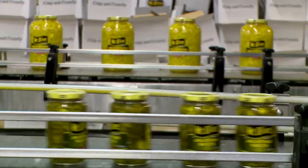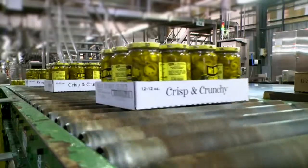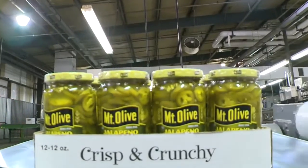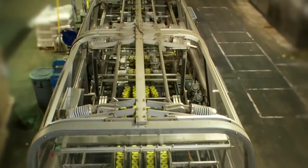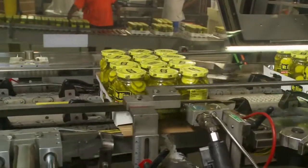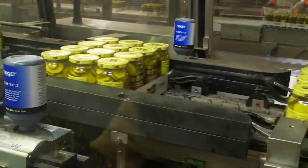Now that the jars are finished, they're prepared for shipping. We use cardboard trays instead of boxes to use less cardboard. Our tray packing machines handle the jars with care by building the trays around the jars. They also allow Mount Olive to pack different sizes of cases.